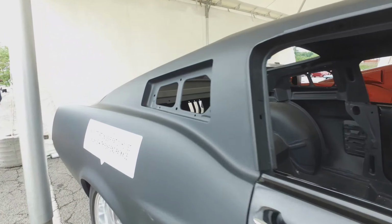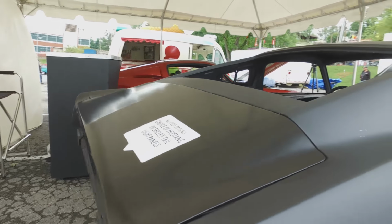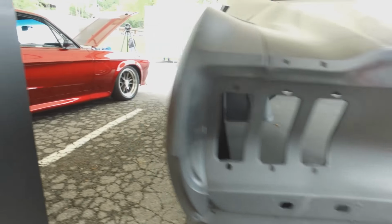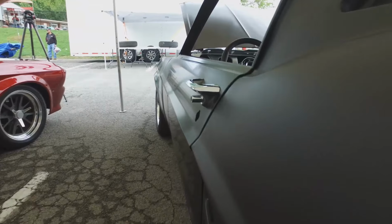So we are now offering an MSO, which is a manufacturer statement of origin, with serial numbers for this roller. And I think it's a great way for you to get a brand new '67 Mustang that has no rust, all new nuts and bolts.